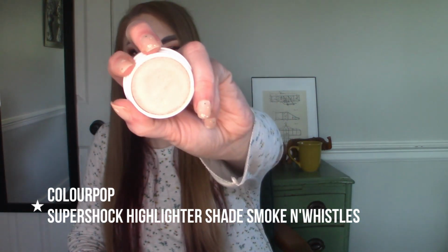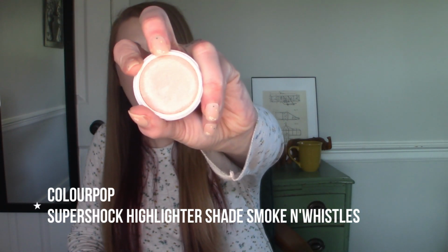I will open this one up for you. This one has not gotten as much use because I am focusing this year on some of my older ColourPop Super Shock highlighters, but this is still one of the most beautiful, effortless highlighters that I have in my collection. It's kind of a cool toned pinky highlighter.